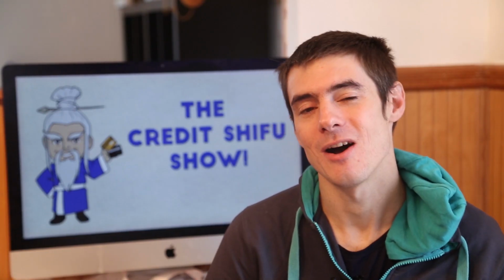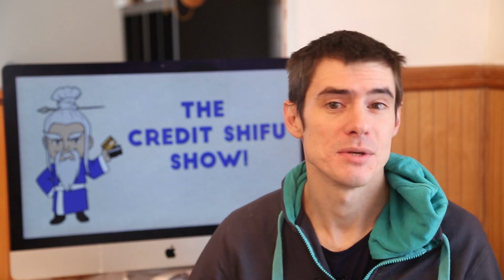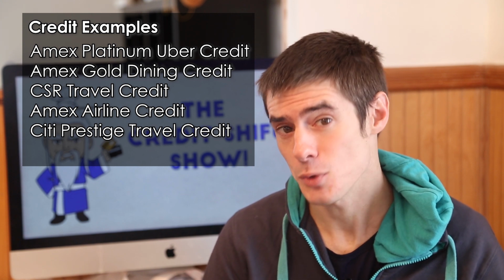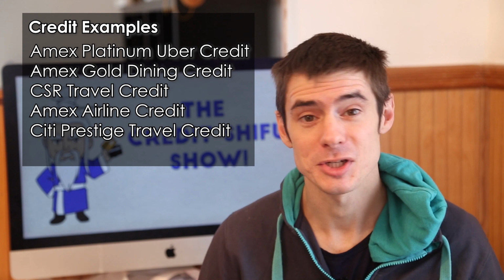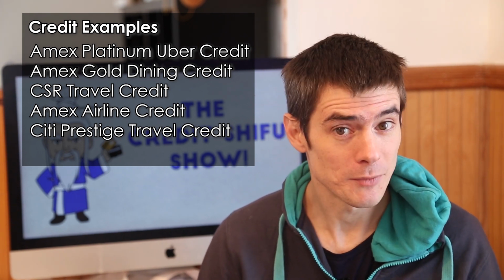Forgetting about using up credits. And what we mean by this, a lot of these cards have certain credits that's basically money they refund to you as statement credits on your card for certain purchases, okay? Examples of these, well, there's many, but examples would be the Amex Platinum's $15 a month Uber credit, the Amex Gold's $10 a month dining credit, the Chase Sapphire Reserve's $300 per year travel credit.